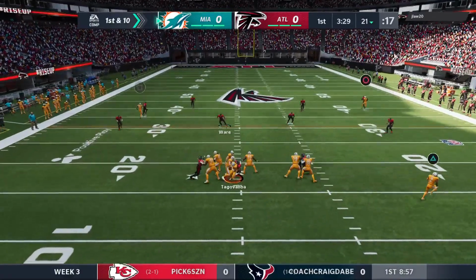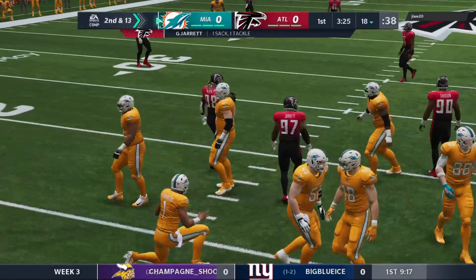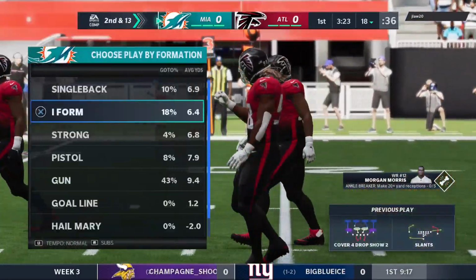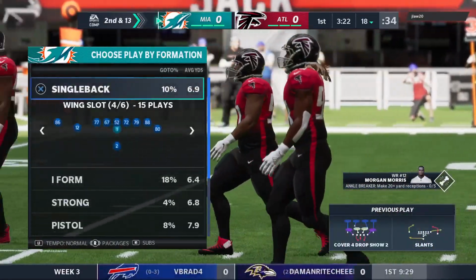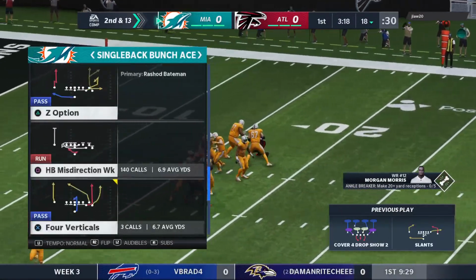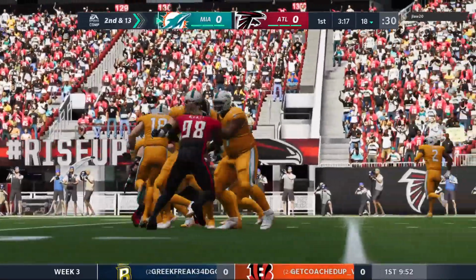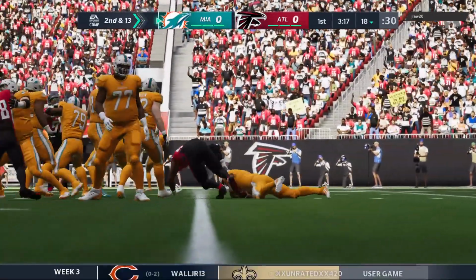After the turnover, it's Tua. Pressure brought in, and the Falcons get there for the sack. Grady Jarrett making his presence felt. He gets the sack. It may be cliche, but it is something that holds up over time, doesn't it? If you're the visitors, you don't want to let the crowd in the game early. Yeah, and that's exactly what they did there.